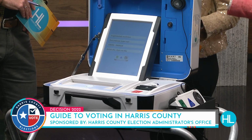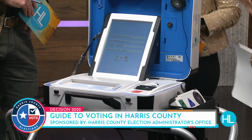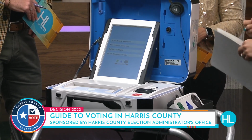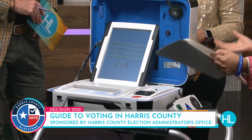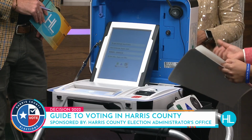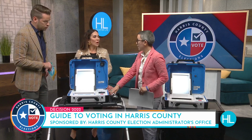And this is an accessibility machine. So if you have a disability, let's say you can't read very well and you need audio, maybe you are in a wheelchair or you have a walker of some sort, or you just tell the folks that you can't stand for a long period of time and you need a chair, they can pull up a chair and you can actually sit and vote.